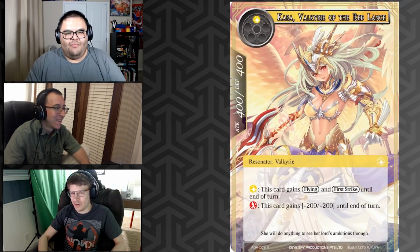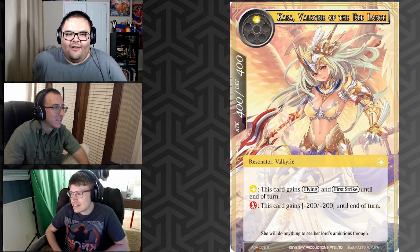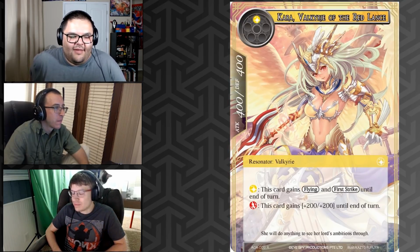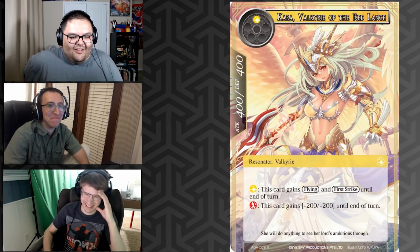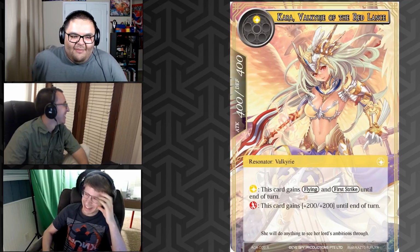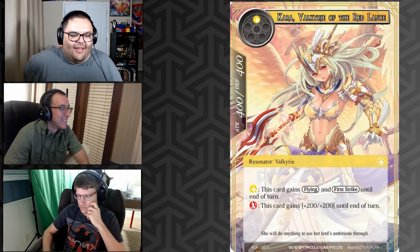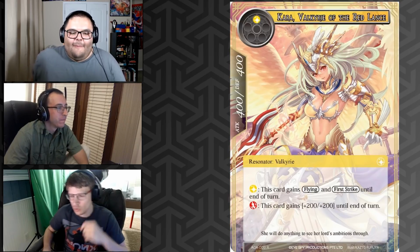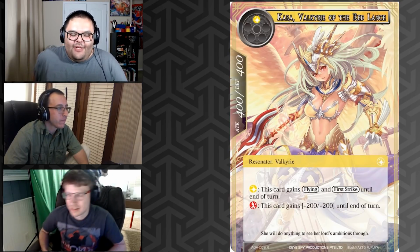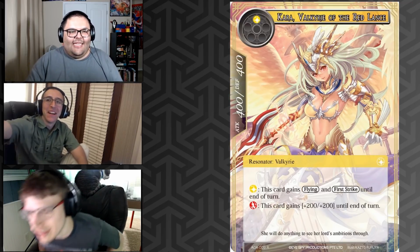Oscar, go! All right. Next one is one of the promos, which we already seen, which is Kara, Valkyrie of the Red Lance. 1 cost, white, 4/4, Valkyrie. Get your kids in control, man. Has an ability of pay a white: this card gains flying and first strike until end of turn. Pay a red: this card gains +2/+2 until end of turn. What's that flavor text, Oscar? She will do anything to see her lord's ambitions through. Anything.